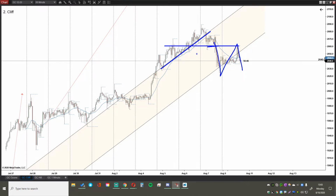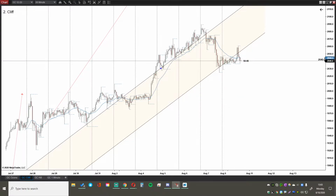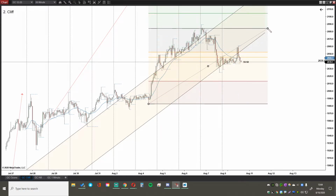Previous support, now resistance. So if the sellers do start taking this back, there's a chance that buyers will give up, and we start seeing prices trend back down towards that 2,000 area where we last saw interest, actually sub 2,000 into the 1990s. So right now, buyers are really looking for this not to break down. They don't want it to break down. Stay up here and they will be happy. But, I mean, this is not looking very good for the buyers at the moment.